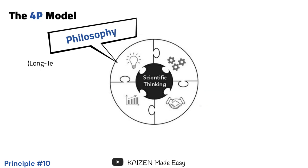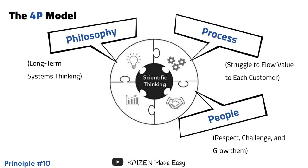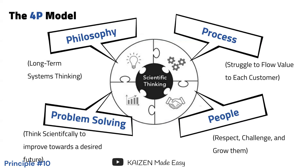The 4P model consists of number 1. Philosophy, long-term systems thinking. Number 2. Process, struggle to flow value to each customer. Number 3. People, respect, challenge, and grow them. Number 4. Problem solving, think scientifically to improve towards a desired future.